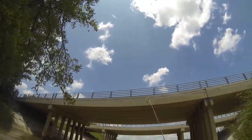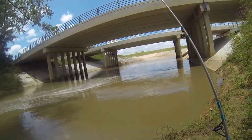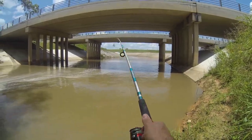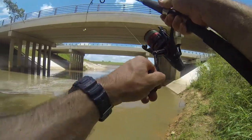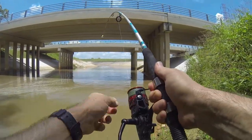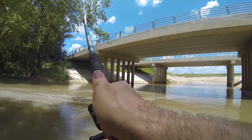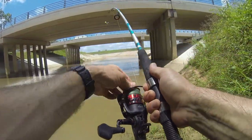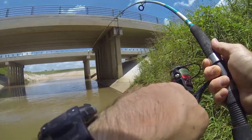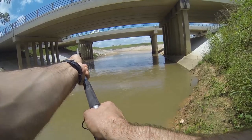Here we go, guys. We got a fish on. That line just went from here to there. It's definitely going against the current. That might be a turtle. I don't know what this is, guys. Feels like a log, but why would my log go against the current?